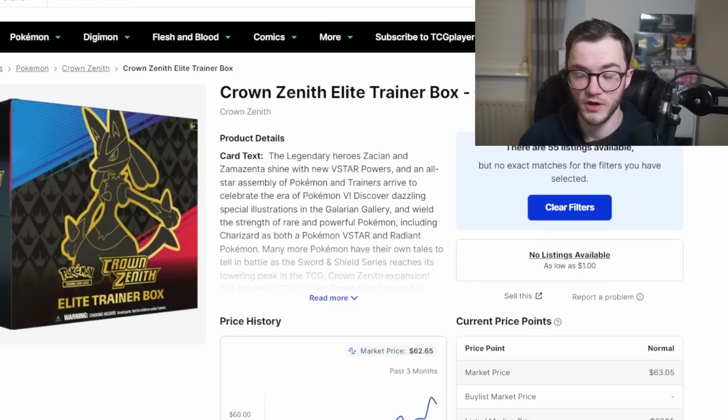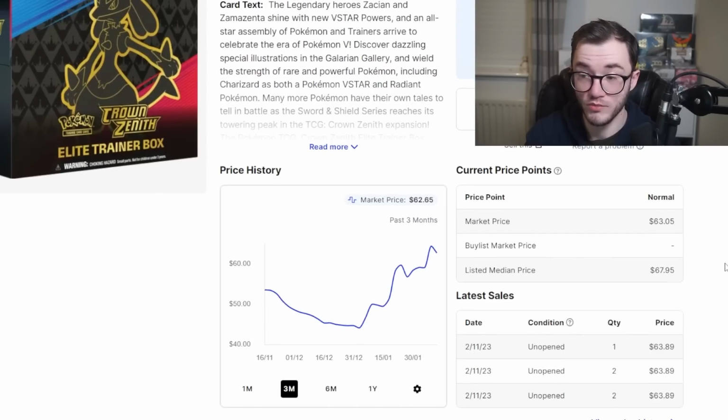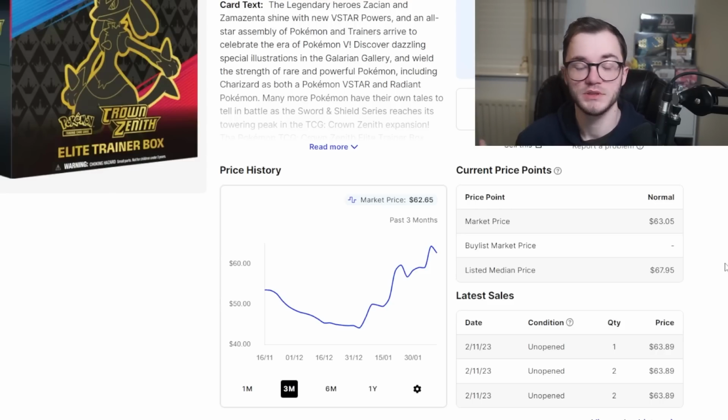Crown Zenith over on TCG Player. We are looking at this product doing pretty well, sitting at $63. It has actually gone up from release. We look at other sets like Shining Fates, sets like Pokemon Go, Celebrations. A lot of them after the initial release dropped in price because there's just a ton of it around. And then Celebrations bounced back up, whereas the others haven't.